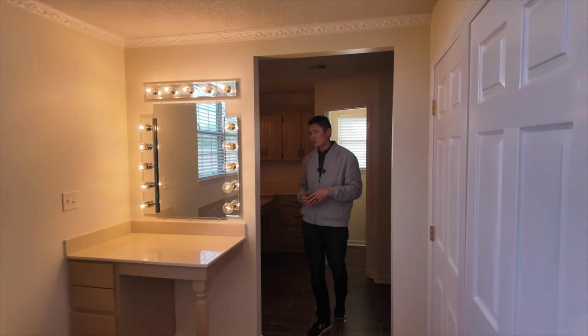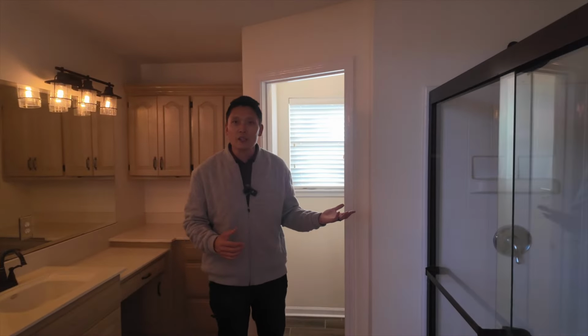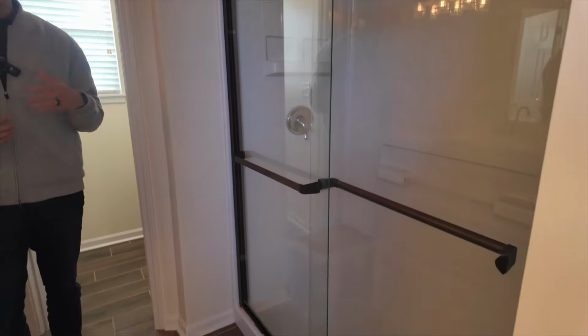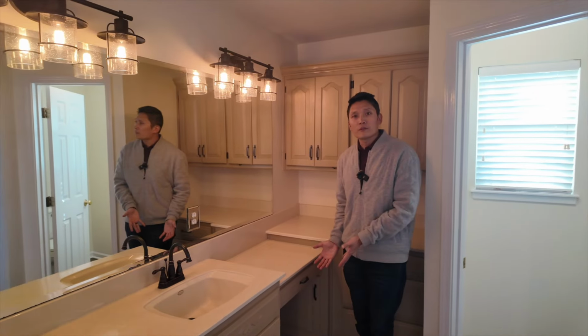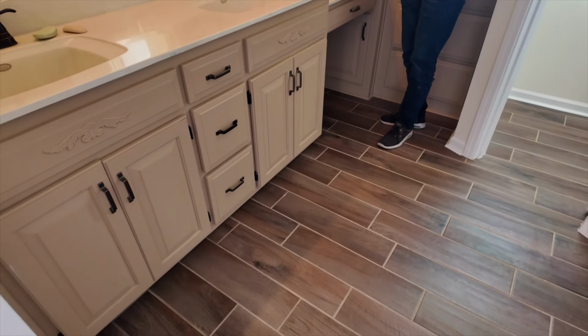And then come through here, you not only have that tub, but you've also got a shower. You can't always be taking a bath, obviously, so you've got a shower. You've got your water closet behind me. And over here, you've got a nice dual vanity with another area where you could get ready. So 2 people can easily be getting ready at the same time.